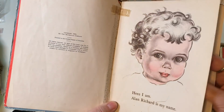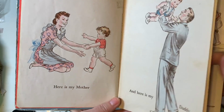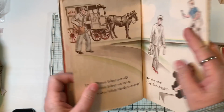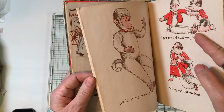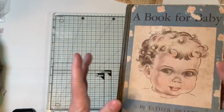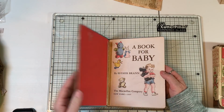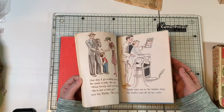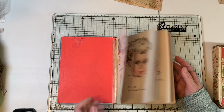I love that. So I think this would make a darling baby book. So that's my plan for this one. But isn't that so cute? So got that, and this one was half price, so that was awesome. I think I paid $2.50 for it because it was $5 originally, I think.